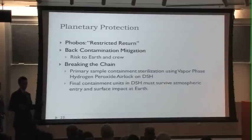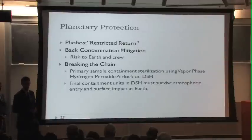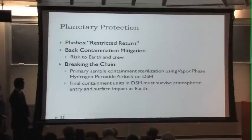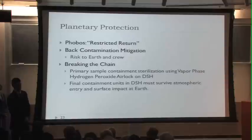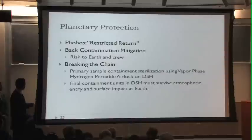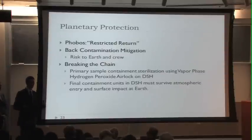And so if we tell people, oh, well, we're going to go unilaterally and we'll just bring it back and hope everybody's okay, we risk the chance of losing international support. So ultimately, the question then is, how do we avoid this phenomenon called back contamination, which is bringing some bits of Mars with pathogens back to Earth and killing us all? That's done by breaking the chain, which is an engineering mechanism we have to do. We need to do a little bit of development.